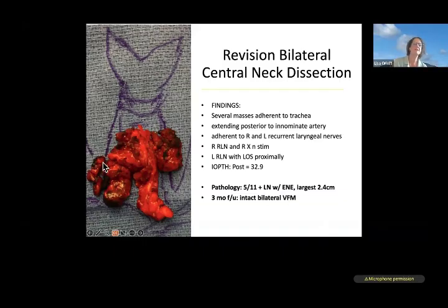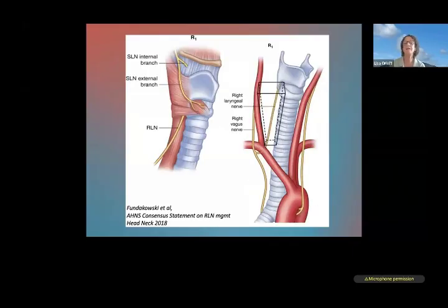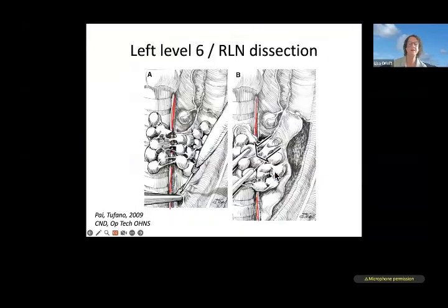So in this drawing, you can kind of see the diagonal or oblique course of the recurrent laryngeal nerve on the right. And I like to draw attention to this excellent treatise on management of the recurrent laryngeal nerve or nerves during thyroidectomy and thyroid surgery. And this is an AHNS consensus statement published a few years ago. But the diagram here sort of illustrates how the recurrent laryngeal nerve on the left side does travel more vertically and more truly within that tracheoesophageal groove, which is how it's often described. But on the right side, that recurrent laryngeal nerve travels more obliquely and not so much in the tracheoesophageal groove. And there is quite a bit of tissue deep to the recurrent laryngeal nerve between the nerve and the prevertebral fascia. So that's important because that is a source of a significant lymphadenopathy and often metastatic disease.